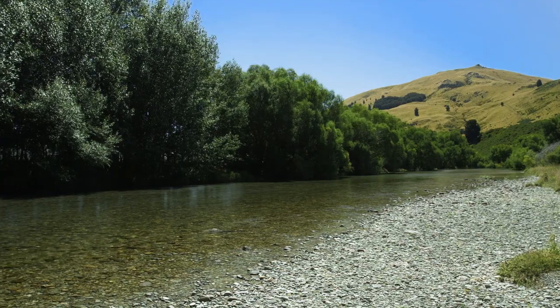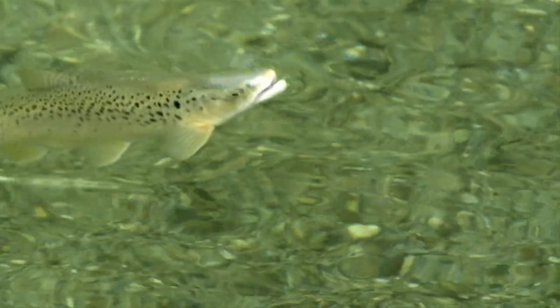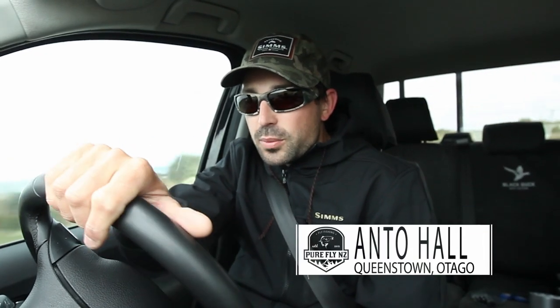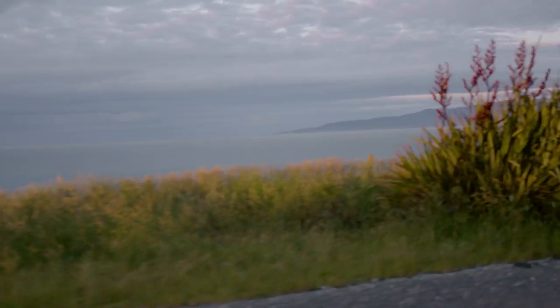All of these rivers are renowned brown trout fisheries in their upper and middle reaches. What is less well known is that sometimes the estuaries can have the best fishing of all. On this adventure, we're following avid anglers Anto Hall and Mike Wilkinson as they follow a hot tip from a mate that the trout fishing in the estuaries has been firing due to a large run of smelt on their annual spawning migration.